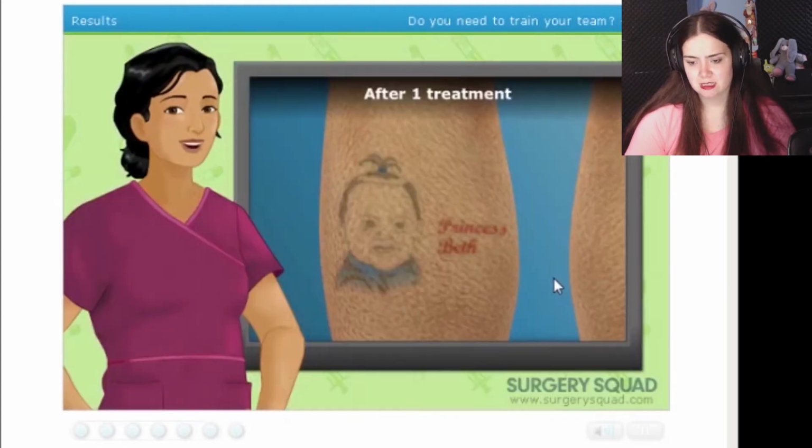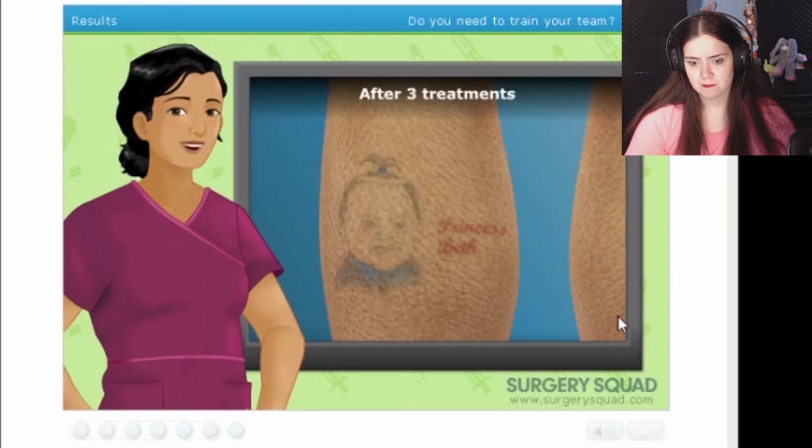As stated earlier, our patient's tattoo will only begin to fade after multiple treatments, so he shouldn't expect the tattoo to go away during one session. While the tattoo may not be completely removed, it should be lighter and much less visible than before.